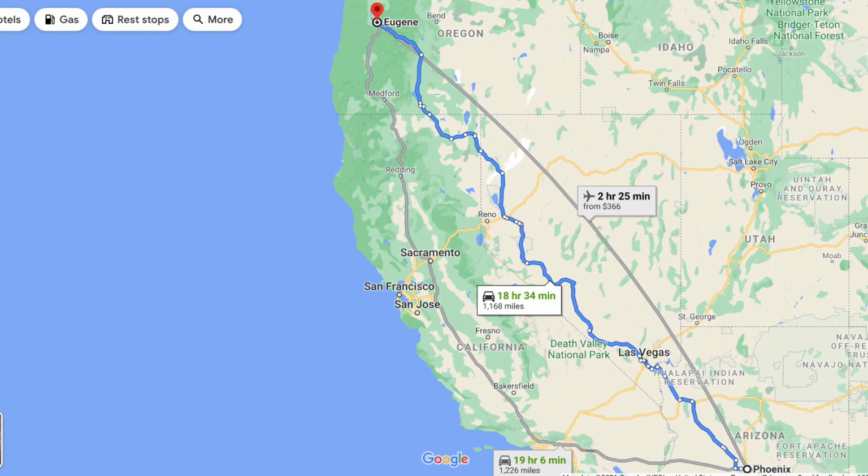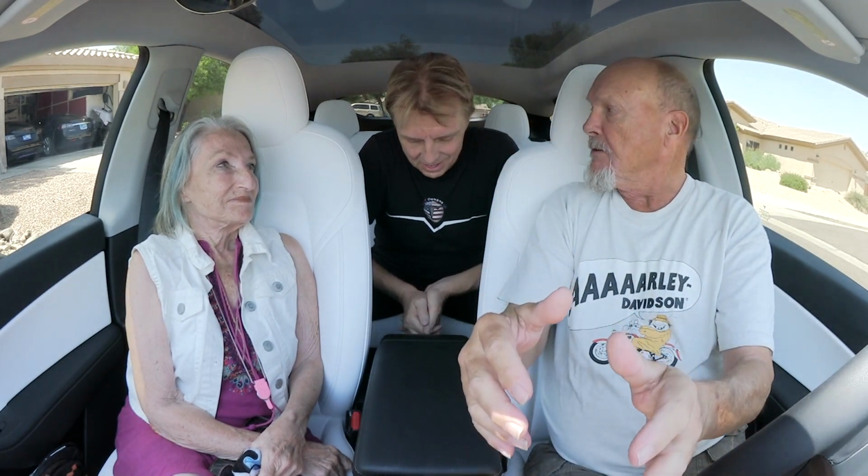So you just start driving, exactly. And when we were going up, we were on Route 93 going through Nevada, and we had plenty of charge. Here's the thing: it's a two-lane highway, and there were three cars and a truck in front of me. I was doing 75 with cruise control, and when I got behind the three cars and the truck, they were doing 65, and I said, I'm not doing this. I've got to go.